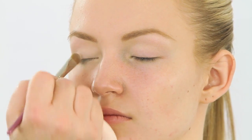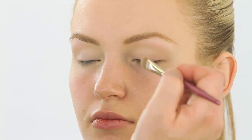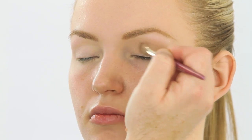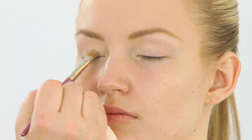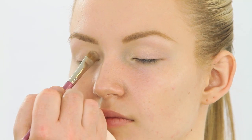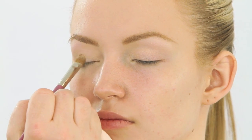So first doing a matte beige, and then I'm going to go over it with a shimmer champagne, just on the lid. And that's because I like, and it's also on trend, for the lid to be a little bit more sparkly and shiny than the entire eye.